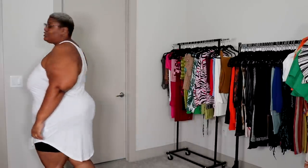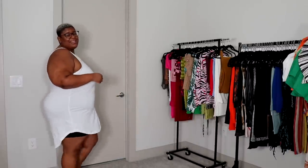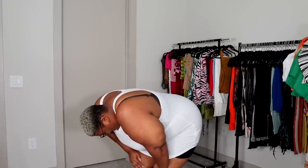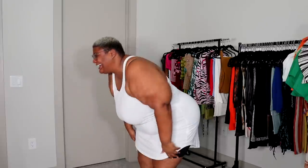Why is the back so much longer than the front? Oh, it's giving shimmy zit. It's giving wife beater. Why I look like that? I swear, stuff don't look like this in the picture. Or maybe I'm just not looking hard enough. Because why I look like a wife beater? I'd tuck this in my shorts and put something else on top. I'm not about to hoop.